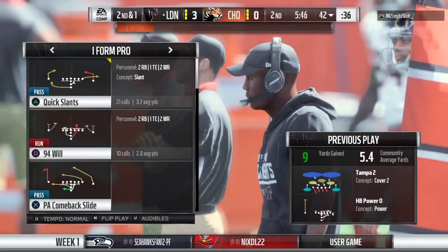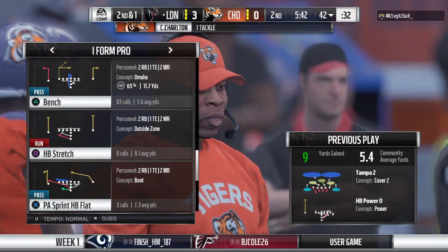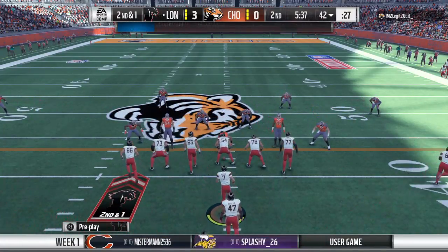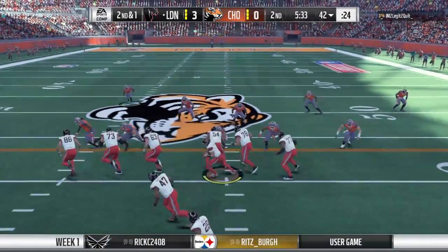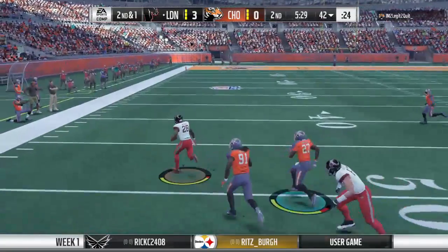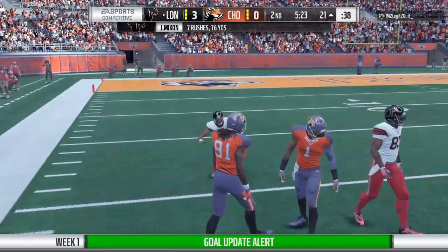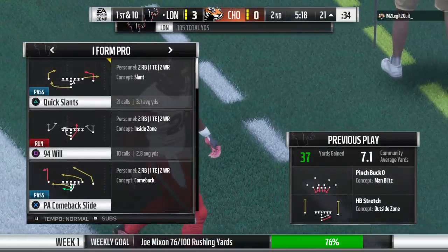Not easily done. Give him 9 on the carry that time, and they're set up with a 2nd and 1. Now they run with Mixon. And he's got room. And he'll get this one down near the 20-yard line. A big chunk of yardage there, 37 yards.